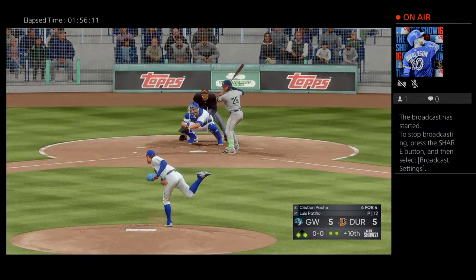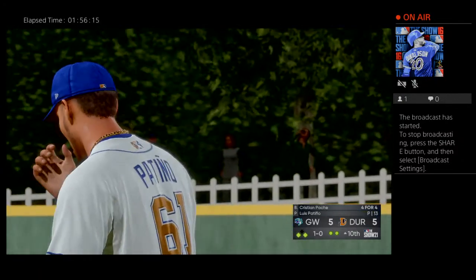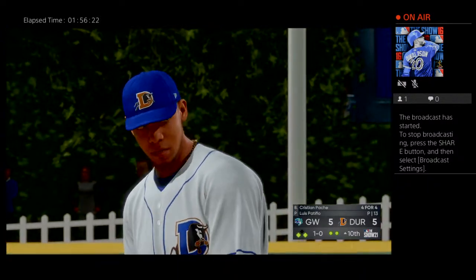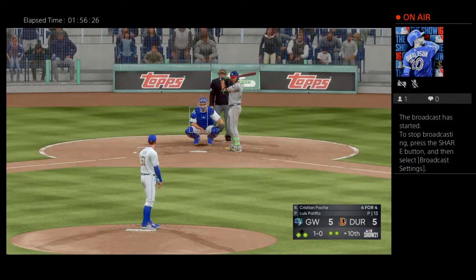Here's the first pitch. Counts 1-0. Perfect time for a mound visit right here. Just give him a breather, a chance to collect himself and get back to work. Runners at the corners, 2 men out.